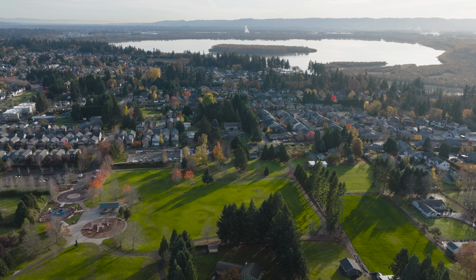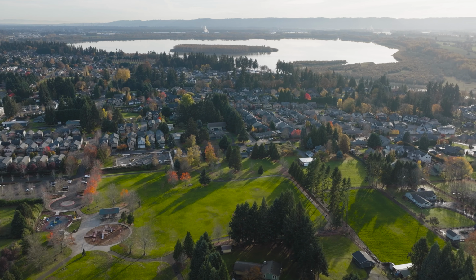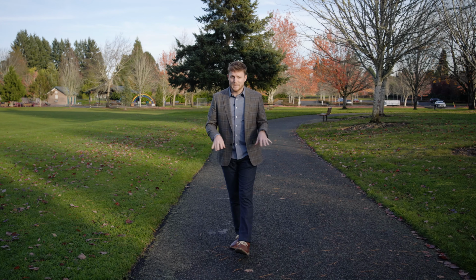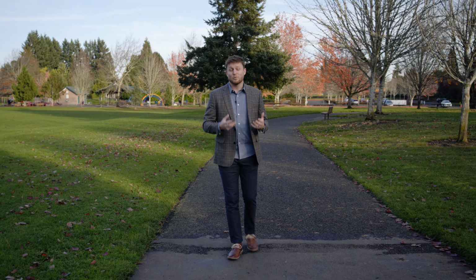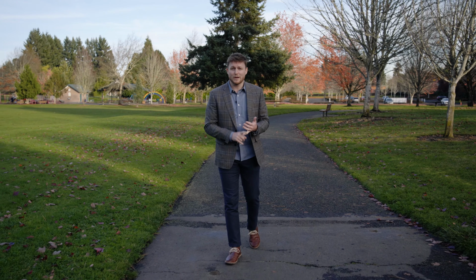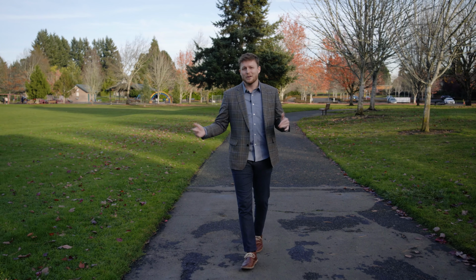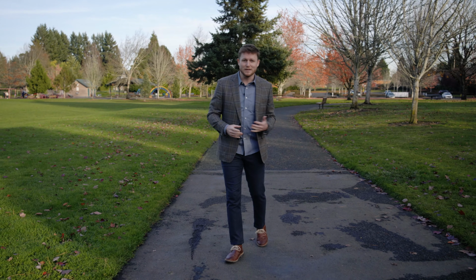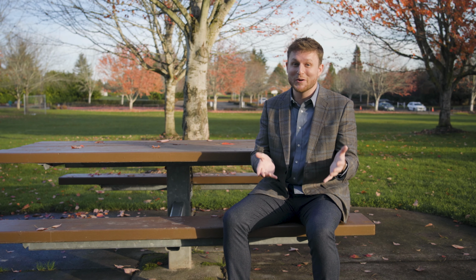And then just down the way from here, you have Vancouver Lake and Frenchman's Bar. These are very popular spots where there's sandy beaches, again, if you want to go swimming, more playgrounds, and really popular spots for people who like running and biking because there's just miles and miles to go with very limited traffic, relatively speaking.